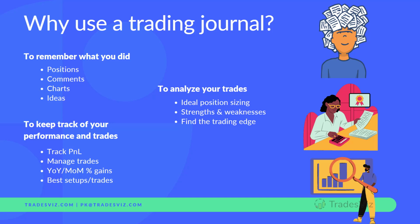And of course, the most important part is to analyze your trades. Now, the analysis part comes after the trade logging part. If you log your trades correctly and consistently, you should be able to analyze your trades in order to find your strengths, weaknesses, find out your best setup strategies, and focus on how you can improve your strategies.